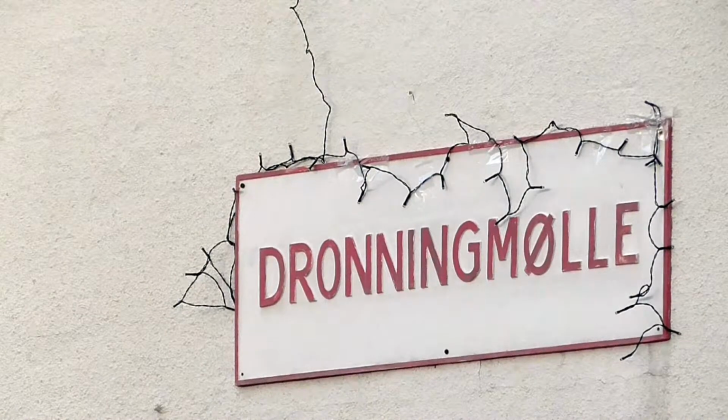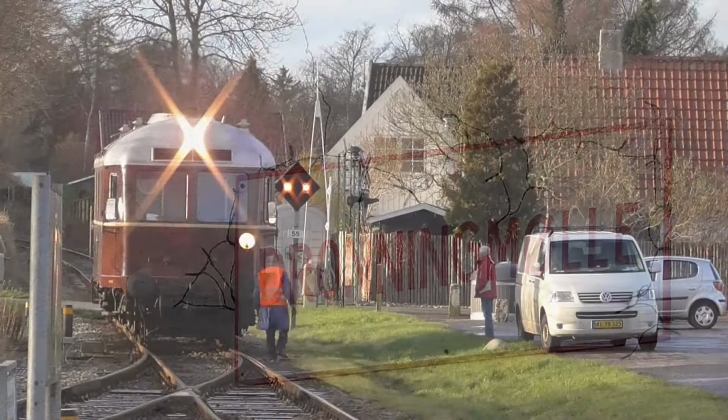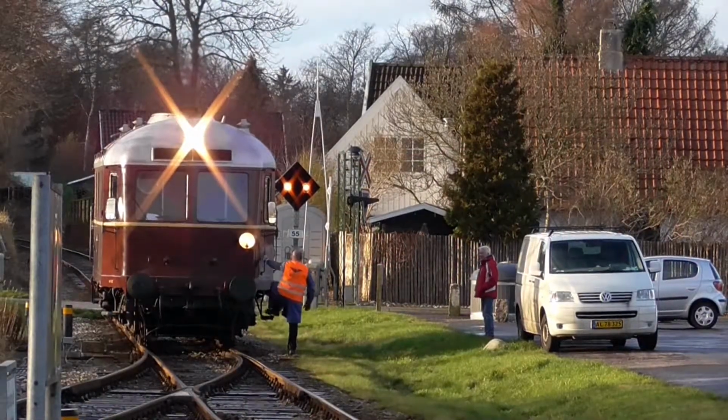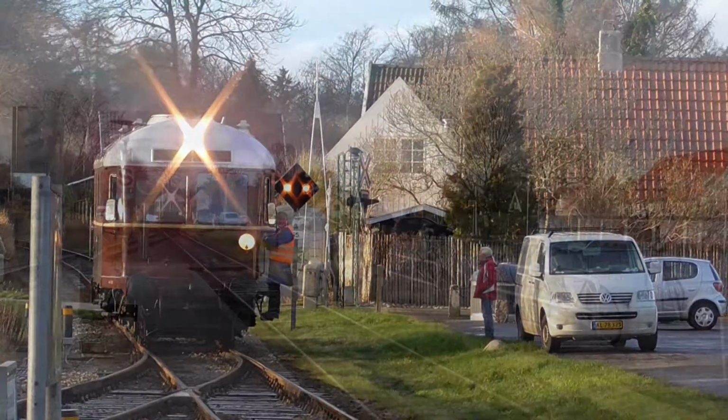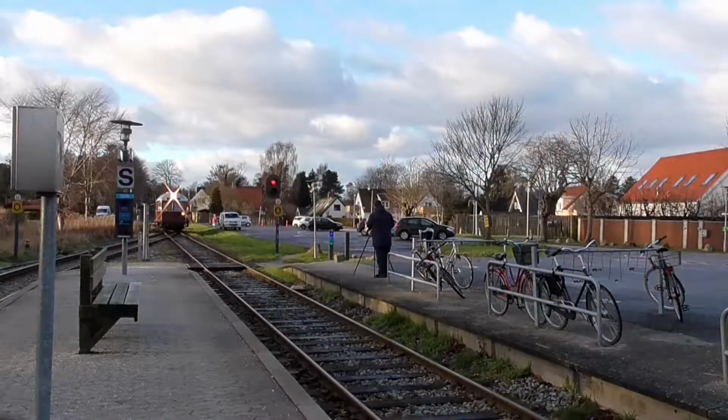At Dronningmølle Station, the half pulled by GDS L1 was stored, and after having run around, the engines were shut off, and the crew awaited the passing of the steam-hauled half of the train, which were due to arrive later in the day.